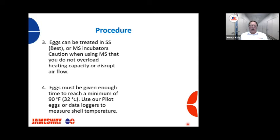If you're in North America and you have our pilot eggs, you can use our pilot eggs or you can use data loggers to measure the shell temperature, or some people will tape an electrotherm onto some eggs to measure shell temperature. However you do that, you just want to be able to get all the eggs at least to 90. They have to get at least to 90 degrees Fahrenheit.